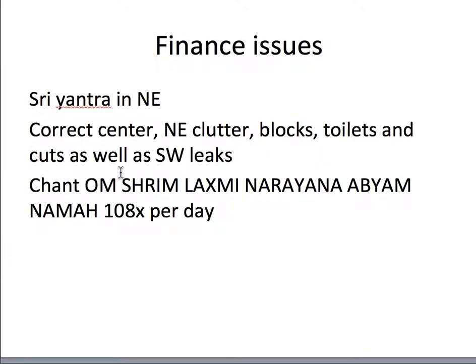We're going to talk about particular issues that people have. So for financial issues, we're always going to look for what's going on in the Northeast, the center as well. Is there any clutter? Or not enough windows? Are there toilets or cuts? As well as are there leaks in the Southwest? The mantra we can use is Om Shrim Klim Lakshmi Narayana Namaha, as well as that Sri Yantra in the Northeast.